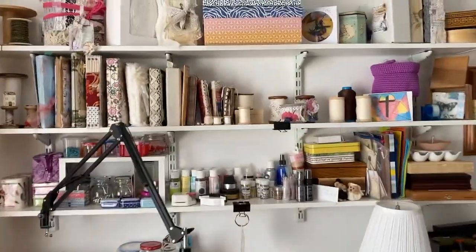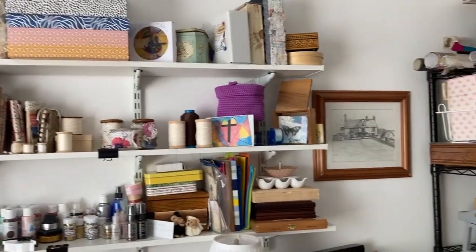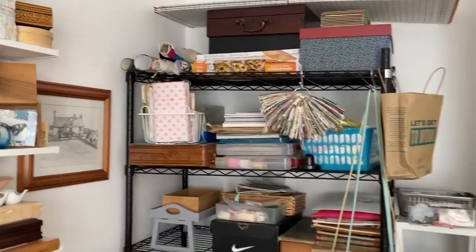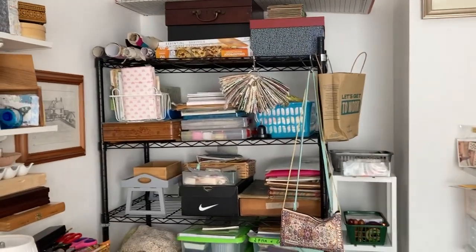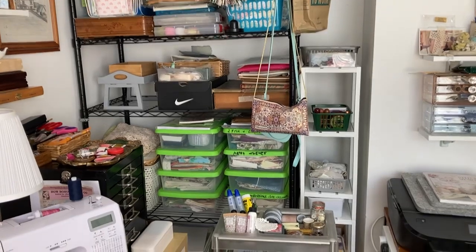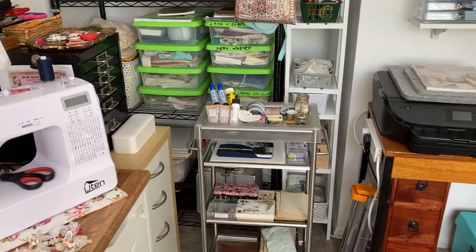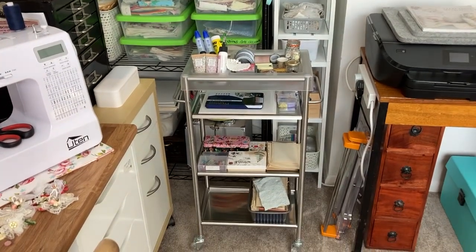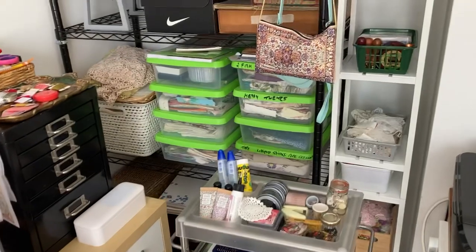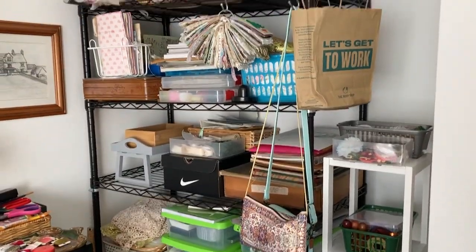This is my new shelving that my hubby's put up for me. He's put all my pictures up, my paintings that I did years ago. Sorry, I walked into the table then. It's not perfect, but I'm enjoying it and it's working for me. So it's not very posh, but it's coming together. I've still got things I need to sort out, but I think that's just going to take time.